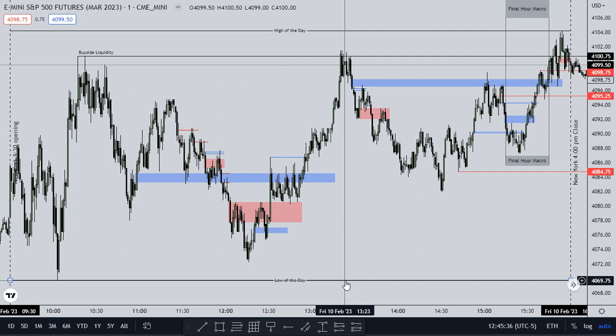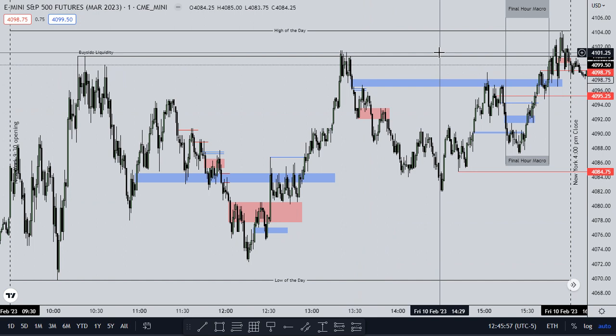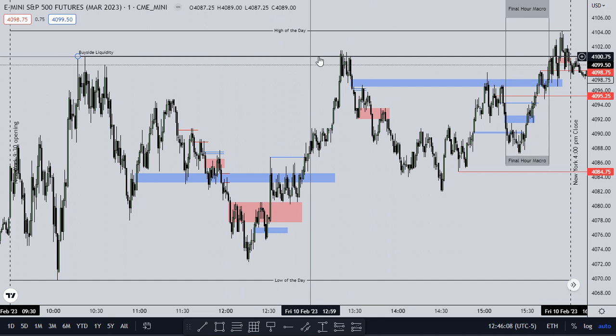And then now I'm going to talk about the 4101.025 level, the 4101.5 level, the 4101.04 level, and the 4101.050. That is a layered area of liquidity above what? If you look at the 130 highs in your chart, it's going to be real close to where I have where it says high of day.